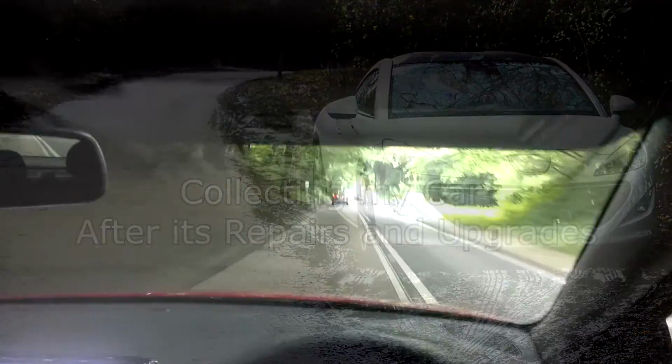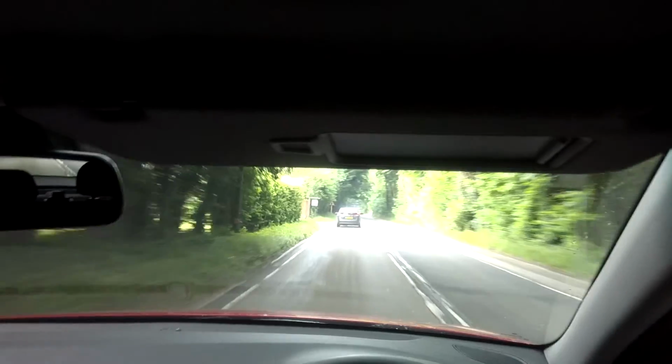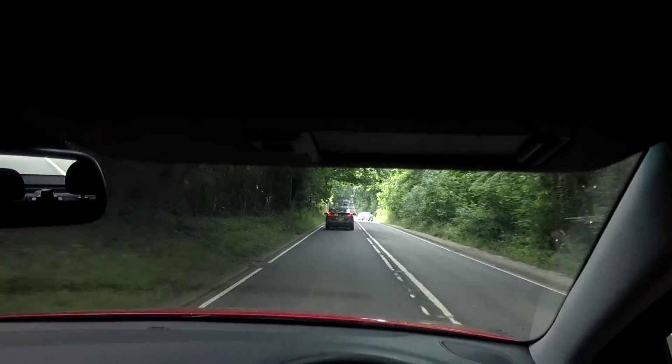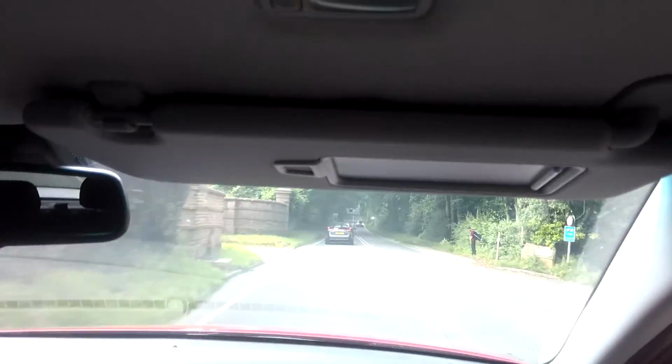So, good morning guys. This is just an update on the car really. Got a phone call on Friday with the good news that the turbocharger had arrived finally. That's all we've been waiting on really. So, oil cooler replaced, turbocharger replaced, brand new one.